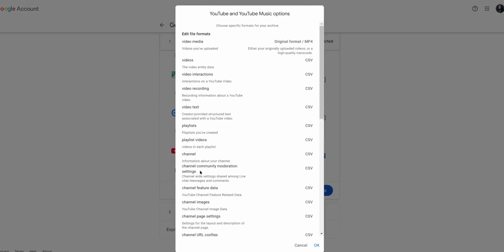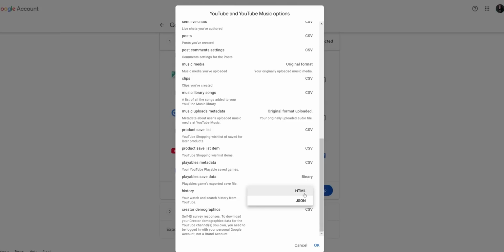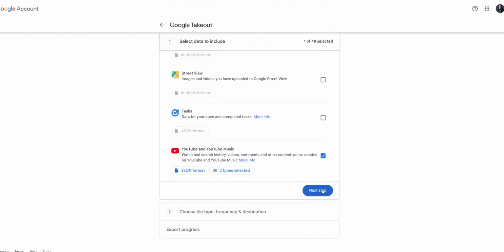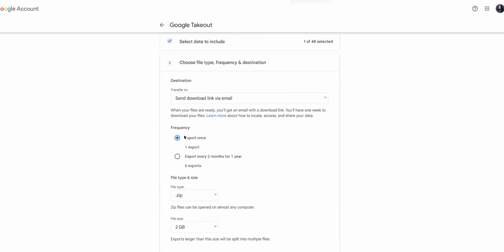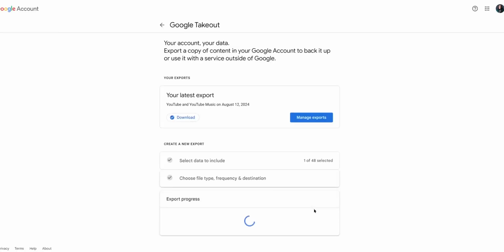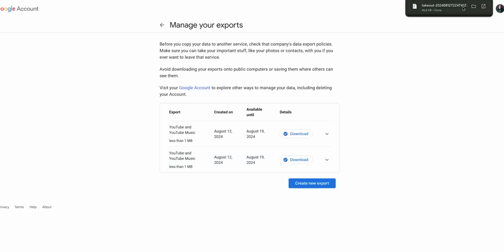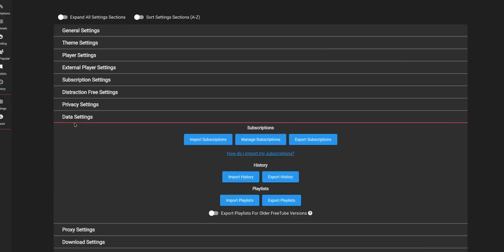For these apps, all we need are the history and subscriptions, and history is actually optional. If you do want it, just make sure you go to multiple formats and choose JSON for history. Once you're satisfied, click Next, optionally choose to have this data exported periodically or just once, then click Create Export. Depending on the amount of data, it could take some time, but eventually you'll get an email with a download link. You can then unzip it and import everything into your front end.